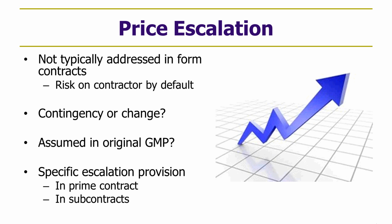That would only be the case if there is an escalation provision built into the contract. And again, there may be escalation provisions in the prime contract or in subcontracts, but this is an area that I think often gets ignored and can jeopardize the GMP and turn it into what is not a guarantee, but again, turns out to be different than the parties expected because it was a risk that wasn't dealt with.